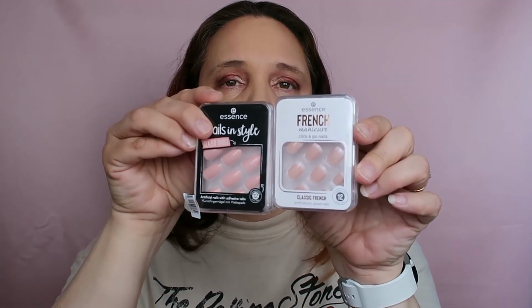Wow, okay, almost everything fell, but that's it. No more bundles, but I think that for the amount of money that I paid, I got a lot of products. Let's quickly see everything I got. Okay, I'll put it back in the box. Okay, so I got these two artificial nails. I got these two eyeshadow palettes.